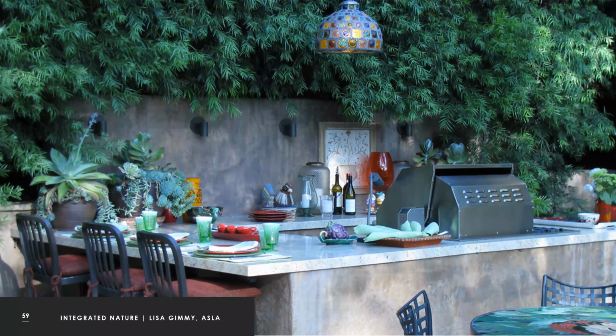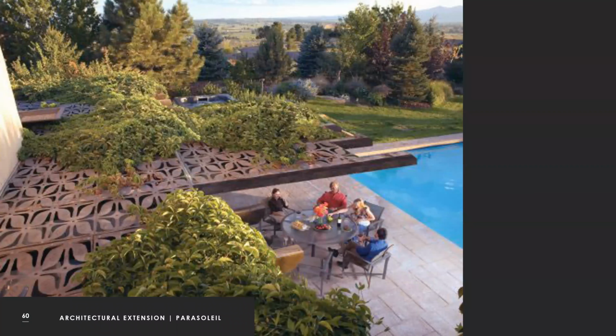So here we have an example of integrating the outdoor kitchen with nature. This is the work of a landscape architect, so no surprise that it's integrated with nature, if not being almost overwhelmed by nature in this case. This is what I talk about when making the home a natural extension, or the outdoor kitchen a natural extension of the home.